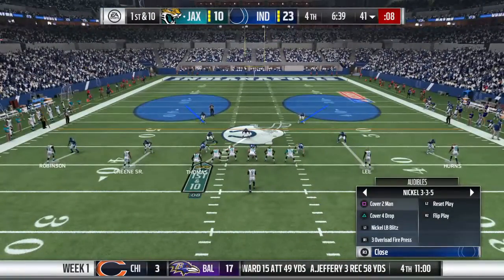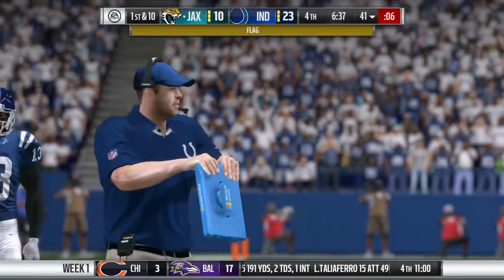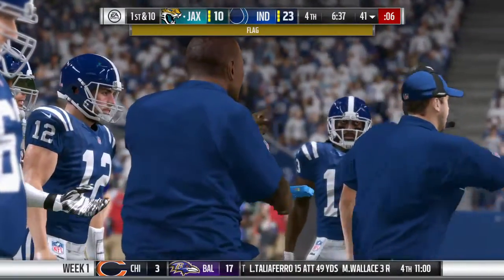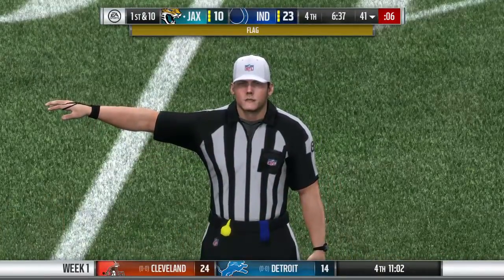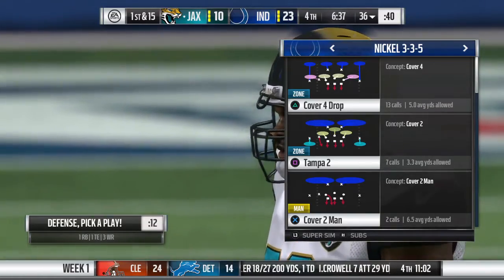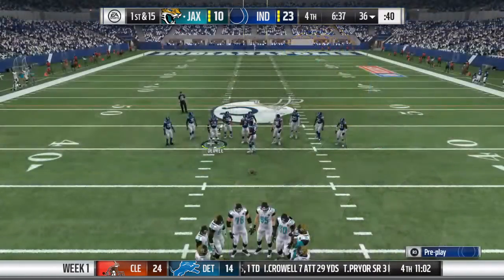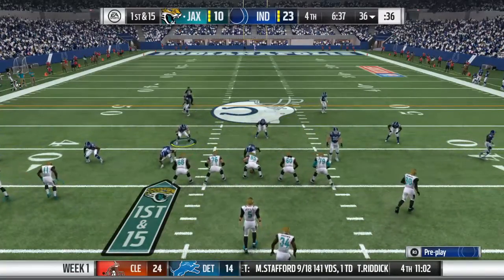It's a 5-receiver set. 3 to the left, 2 to the right. Now whistles here. And I believe one of the Jaguar linemen might have moved. Offense. So after the mistake by the offense, it cost him 5 yards. And now 1st and 15.